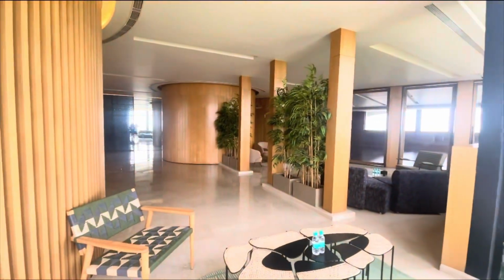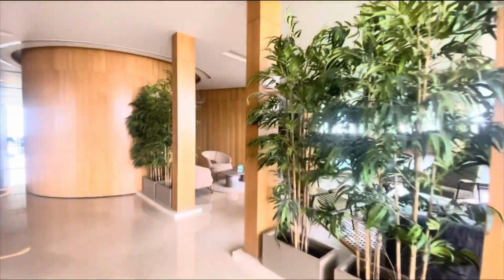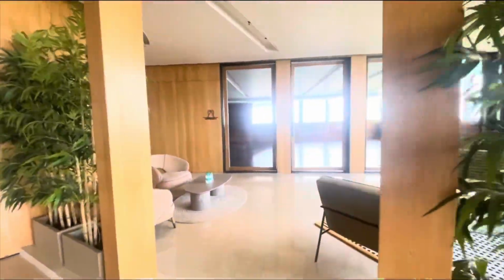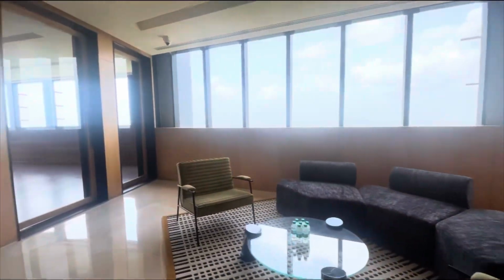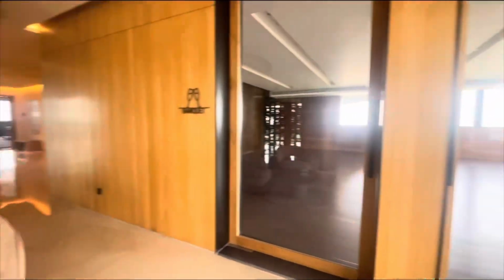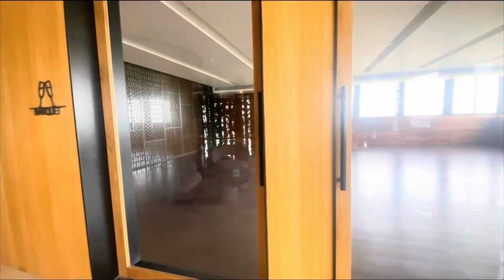This transitional lobby opens up into a generous lounge-like space designed for quiet gatherings, casual conversations, or simply unwinding. Multiple armchairs and soft seatings are arranged thoughtfully, creating small pockets of comfort within a large open plan.